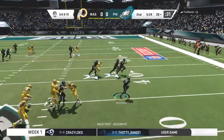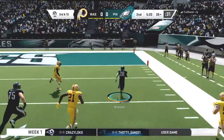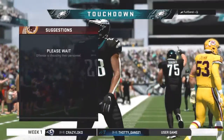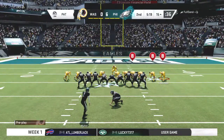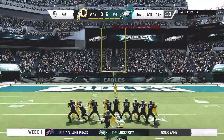3rd down. Here's Haskins. Now they go screen. It's complete. Touchdown, Philadelphia. Jerick McKinnon. 39 yards as his guys are first onto the scoreboard here this afternoon.